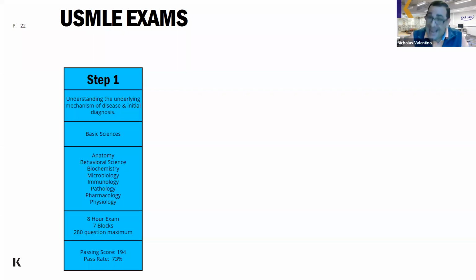So step 1, it's an 8-hour exam, 7 blocks of 280 questions. It's a computer-based exam, all multiple choice questions. As of right now, passing score is 194, but again, you're not thinking about just passing. You have to be thinking about scoring above average. The pass rate for first-time international test takers, 73%.